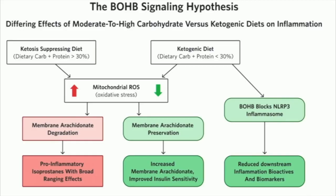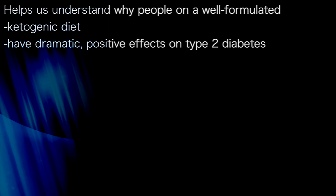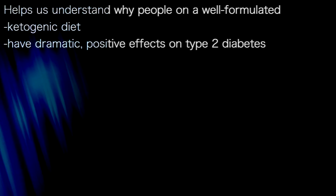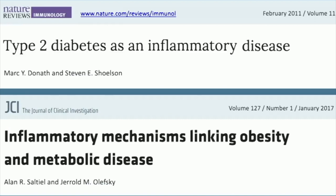In summary, BHB presence in cells reduces inflammation. It gives us a very credible mechanism for why we see dramatic effects on type 2 diabetes when we counsel patients and get them to follow a well-formulated ketogenic diet. It helps us understand why people on a well-formulated ketogenic diet have dramatic positive effects on type 2 diabetes. This concept of inflammation as having a role in diabetes is a new concept, but we're making progress.